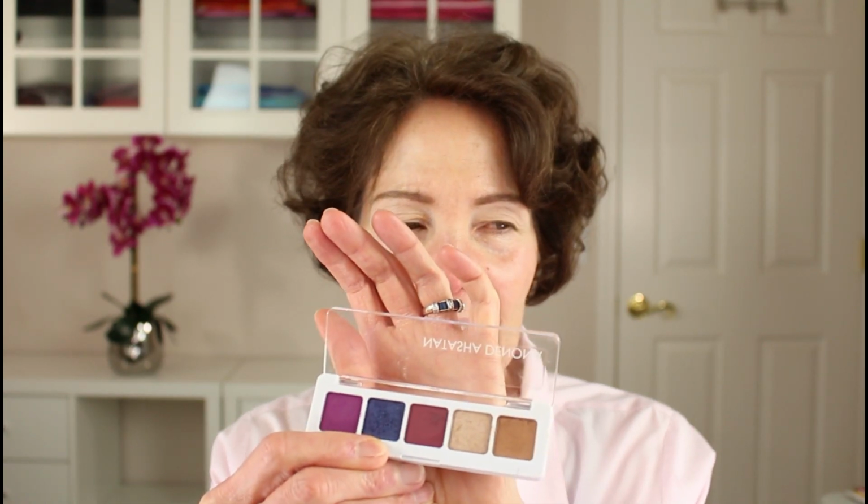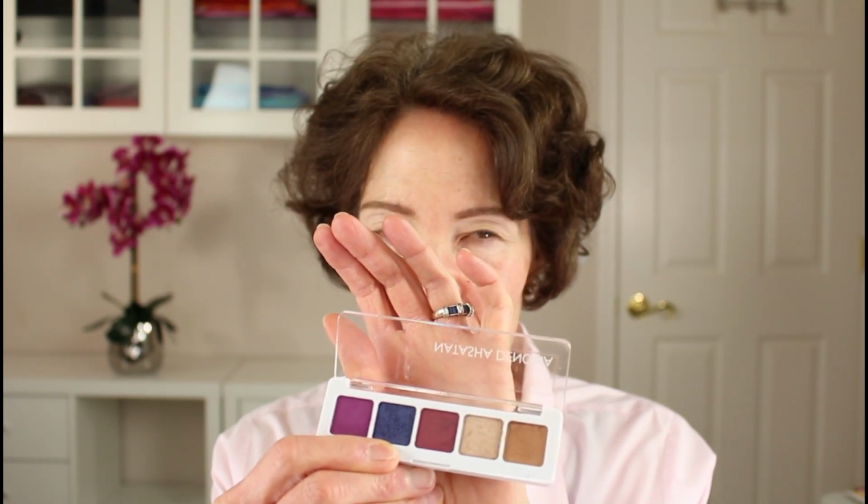probably one of the very best deals I've ever gotten on makeup. And I don't know how you feel when you get a good deal, but it's a pretty wonderful feeling for me, and I'm sure it is for you. This is called the Mini Lila Palette by Natasha Denona. She makes some of the most wonderful quality eyeshadow around. And usually her eyeshadow palettes are pretty darn expensive.